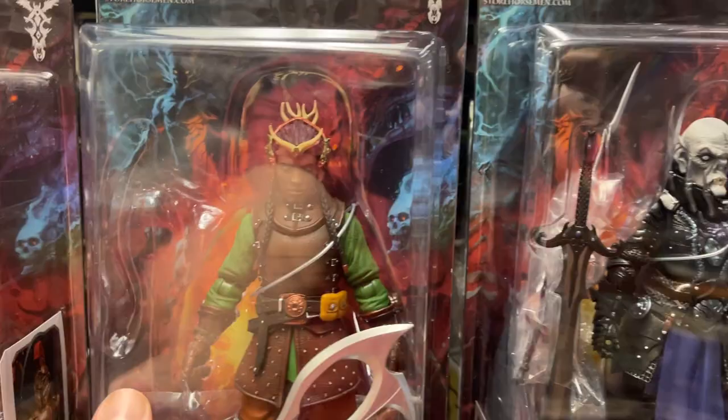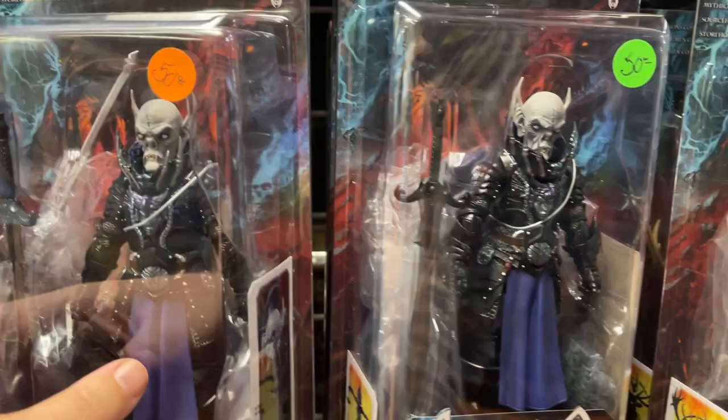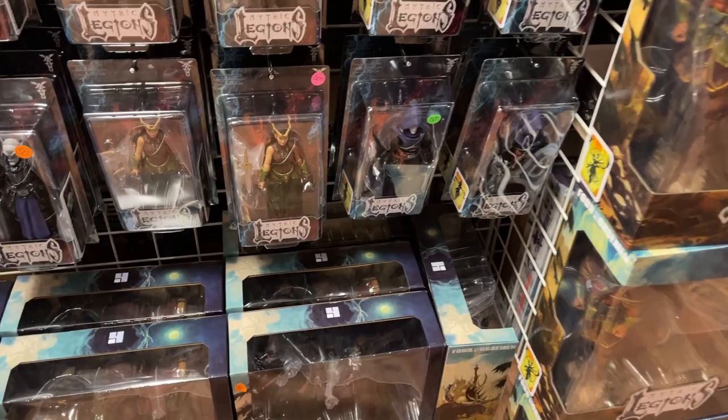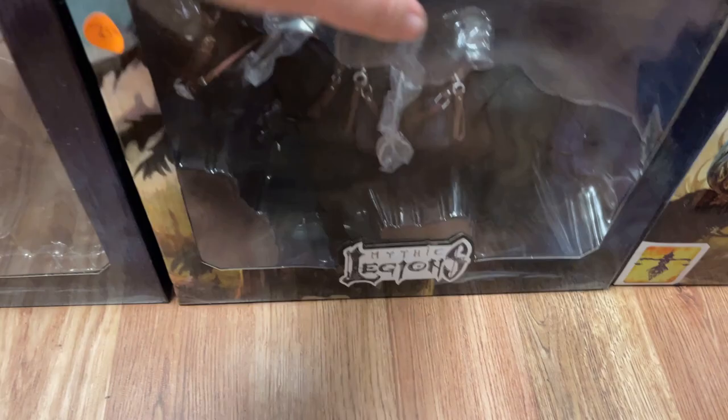But man, just look at the detail with this new wave. Plus, you can kind of remove the chest, which is going to be awesome for some different customizing and building. There's some more. That is a great looking figure as well. Again, approved retailer by Four Horsemen, so you're gonna get awesome, awesome deals on these figures. There is our vampire, the horse, Probus, and the moose.